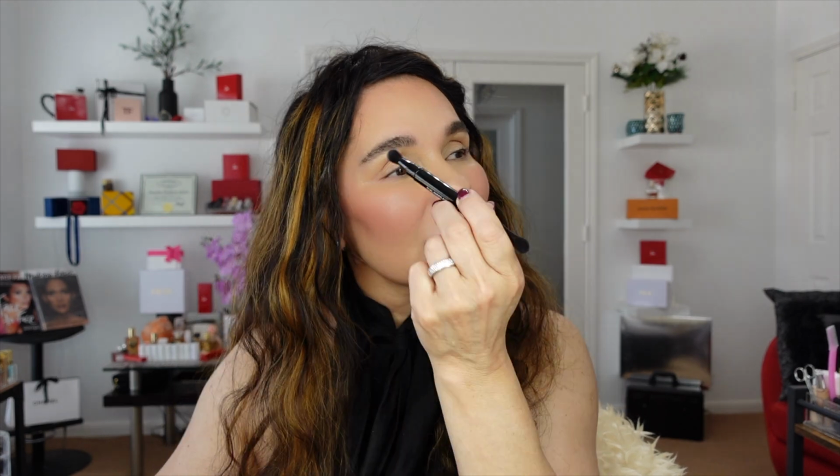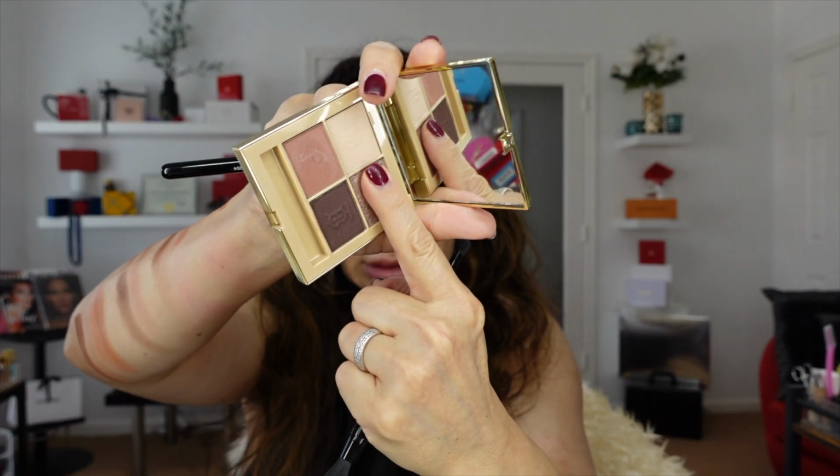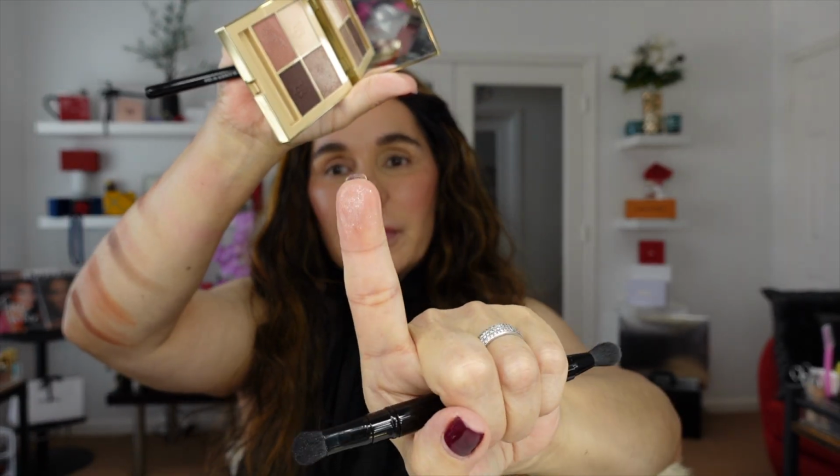Oh wow, it's so delicate, friends. Oh, it's truly a baby pink. I hope you can see it. The formula is completely buildable, friends. And now I'm going to proceed with this shade that I have here on the center of my eyelid.